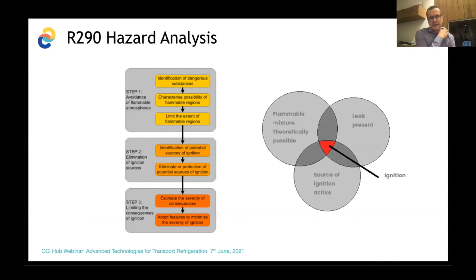How have we done that? The hazard analysis says that you will have to have a leak present. As I mentioned before, the system is hermetic. It's outside of the vehicle where you basically constantly have ventilation, but you will also need an intelligent control strategy and driving startup procedures for driving the fans and so on within the unit. You will need a source of ignition, and a flammable mixture, that is, the stoichiometric ratio between air and refrigerant has to be given. So all these three should happen at the same time.